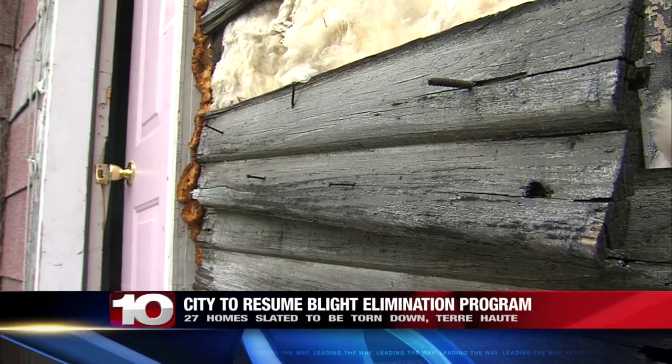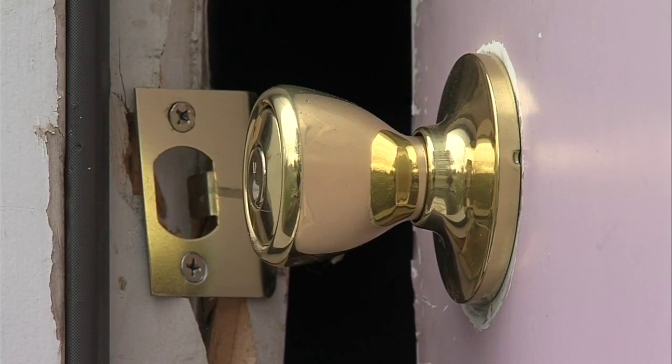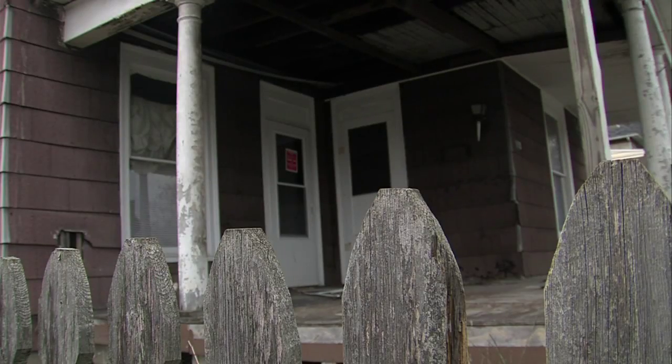Unsafe, unsightly, and unlivable. Maybe people going in, maybe possibly setting a fire, doing drugs, that kind of thing. Worries surrounding this vacant home on South 17th Street. It's plagued the neighborhood for several years. When I see one deteriorating to the point to where it's got a condemned sign on it, tells me that someone didn't care.